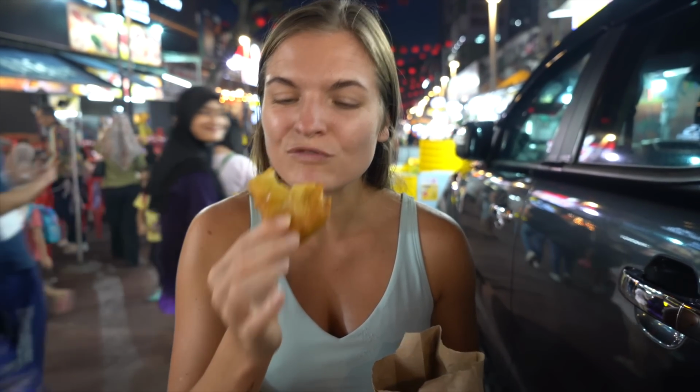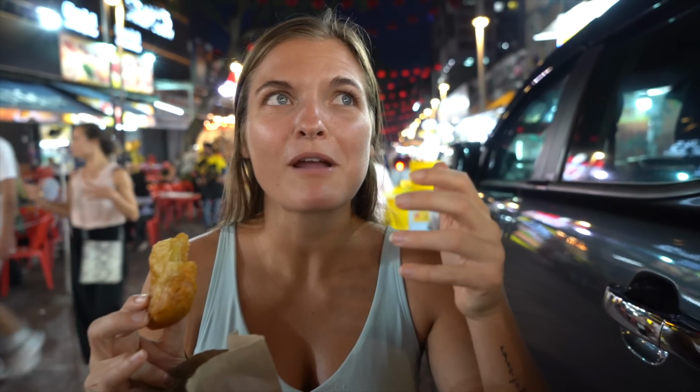I'm gonna try fried durian. Whoa. That is so good. And the fruit kind of just explodes in your mouth into like a creamy sweetness.